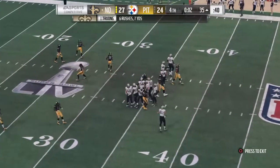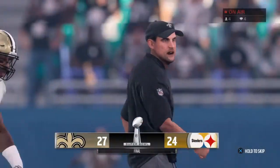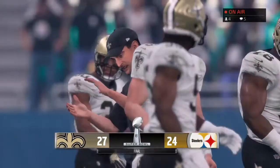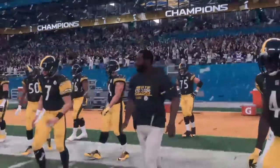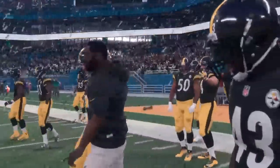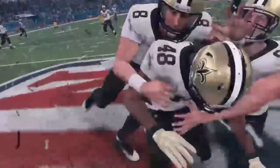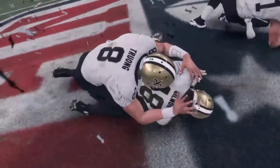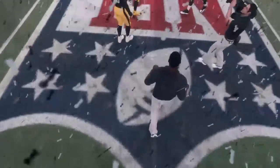Time for this one final knee to put a bow on this title bout. And the Lombardi Trophy is headed back to the Bayou. The New Orleans Saints, Super Bowl champions. And their remarkable season ends in the most remarkable of ways. They get to put next to their name, Super Bowl champion. And they can't ever take that away, can they?